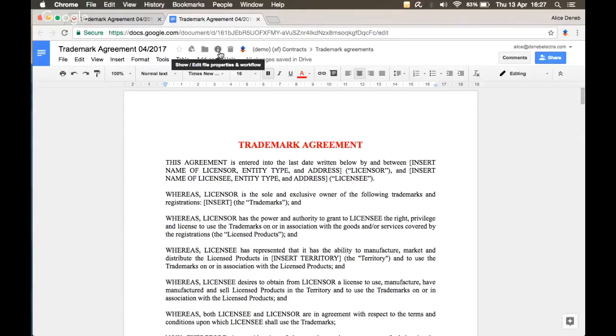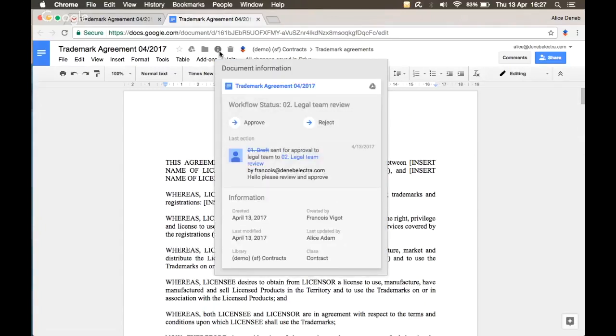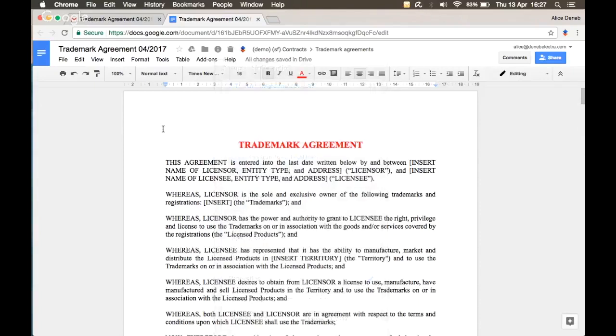From the Google editor, she's also able to open the metadata card in order to review the workflow status, review the metadata, and change them if needed. And she'll be able to approve or reject the document from the Google document editor. Alice is also able to review the tasks she's got from Google Drive.